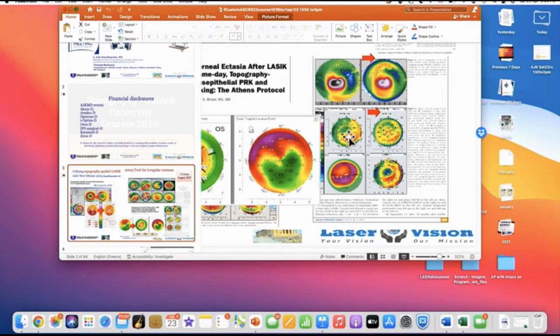So we performed the Athens protocol here. We treated him with topography guided and CXL. This is the picture afterwards. This is the treatment, the laser treatment, and this is the change between before and after. So we can see that we did fix the irregularity. We did stabilize the cornea.